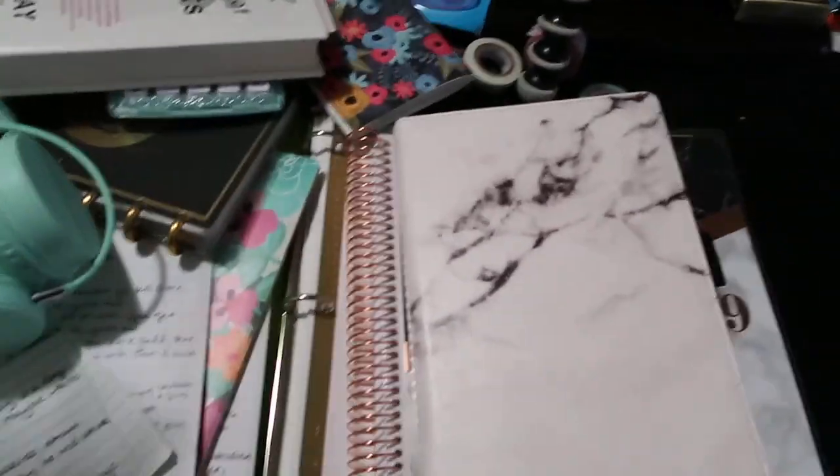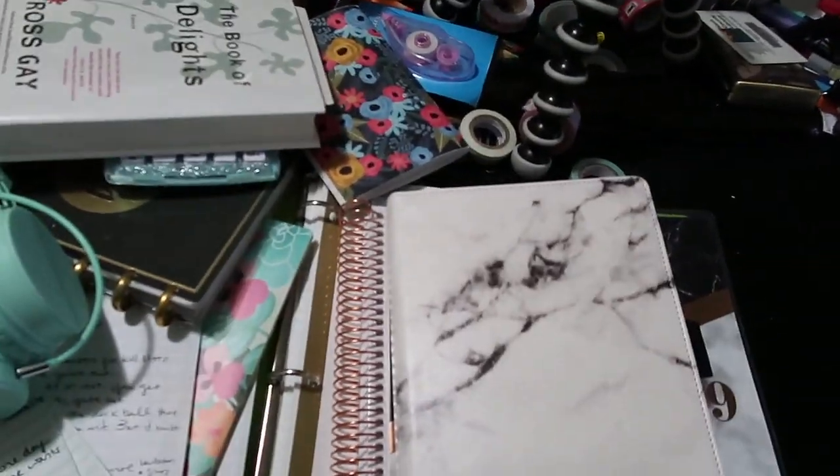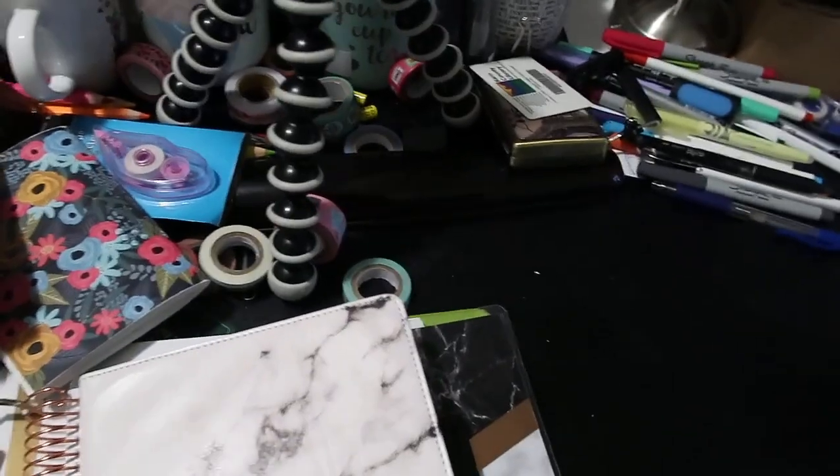So it's mostly this desk area. Is this in the background of my videos? Absolutely. I'm well aware that my desk could be cleaner and more organized, and that once I use the pens I can put the pens back, and once I use the washi tape I can put the washi tape back. I understand this.